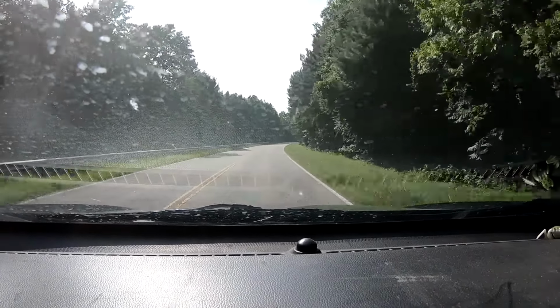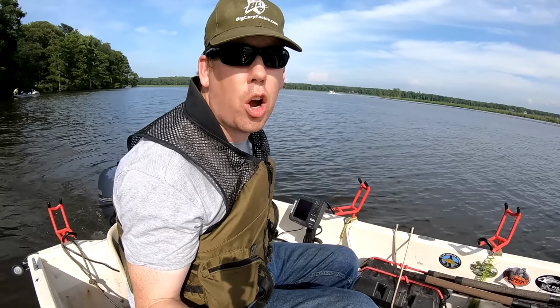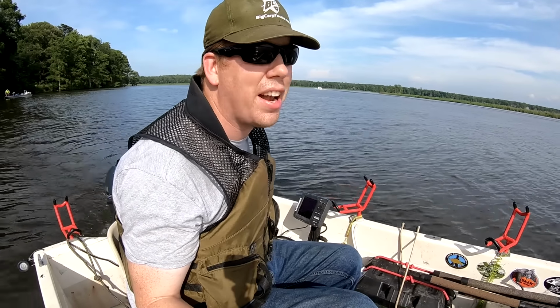Well, I've only been on this river one time and I've never been on this part of the river, but this water's kind of big for my taste, so I think we should go upstream a little bit and see what we can find.